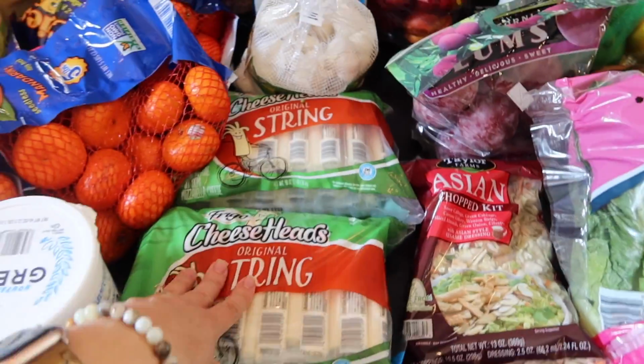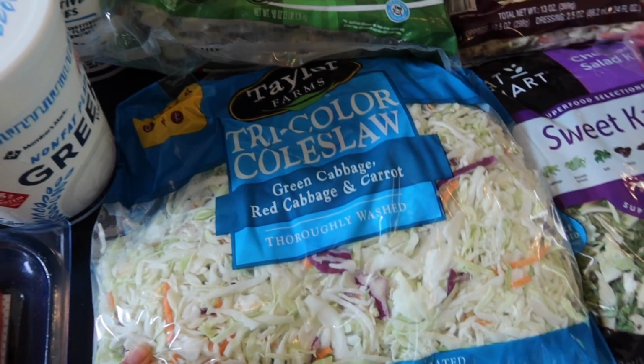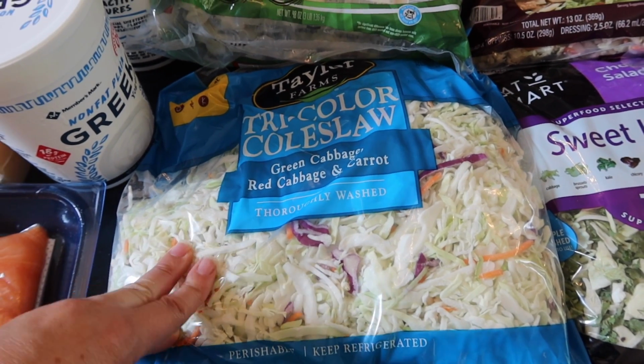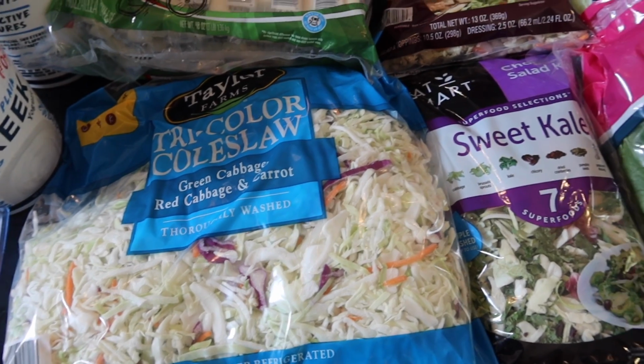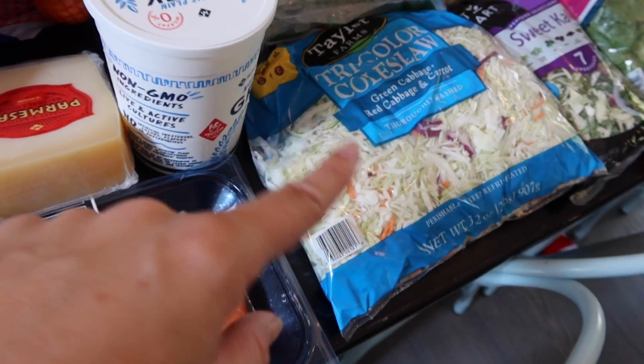2 things of string cheese. Those we use for snacks. I'm using this coleslaw mix to just do an egg roll in a bowl kind of situation. Just frying up some ground beef, throwing in the cabbage that's already chopped for me, and then I add soy sauce and a little sesame oil and green onions. Yum, all the good things. It's a very simple meal.